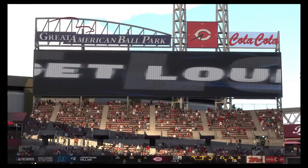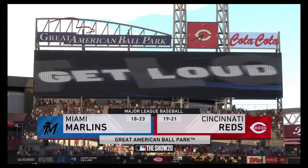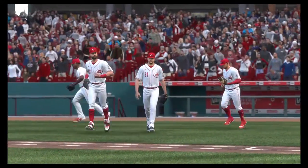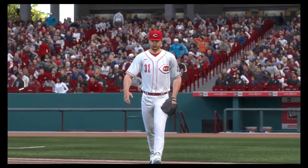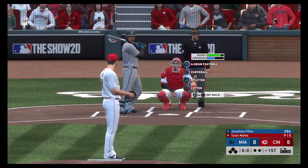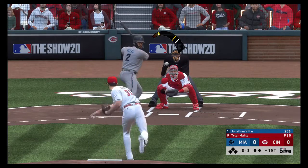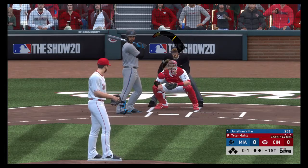We are under the lights this evening as we get you set for another edition of Baseball on the Show. A good matchup here for you tonight between the Miami Marlins and the Cincinnati Reds. Digging in, Jonathan Villar, and we are set for baseball here this evening. First delivery to him on the way. First of 3 here to start the week as the game's first pitch is taken for strike 1.